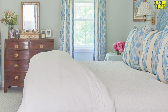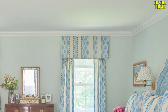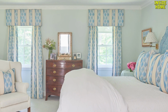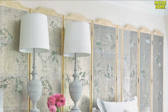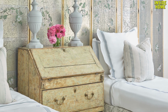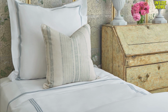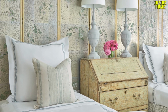These 3 bedrooms combine vintage elegance with modern serenity. Soft blue tones, personal touches, and vintage furnishings create inviting, peaceful spaces. Together, they showcase timeless, comfortable spaces that blend style, personality, and tranquility.